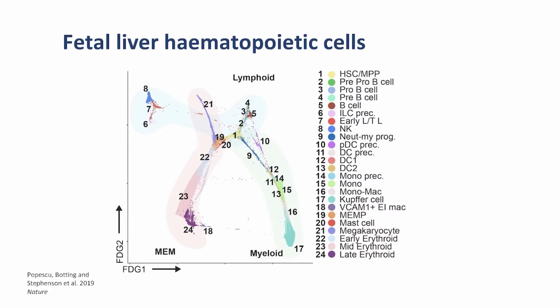And then when we zoom in on the hematopoietic cells, we see that we've got 3 main branches. So we've got the MEM branch, which is the megakaryocytes, mast cells, and erythroids. They form one main branch down the middle. We also have the lymphoid, and we've got the myeloid lineage that stem out from different points.